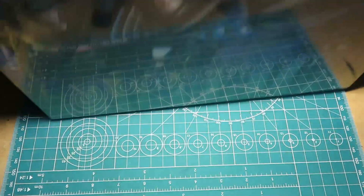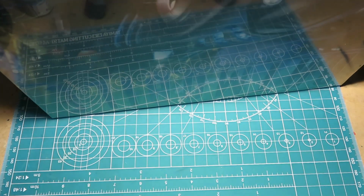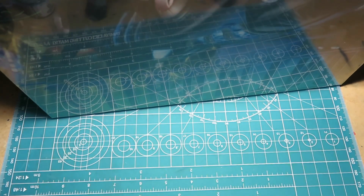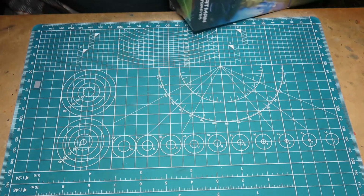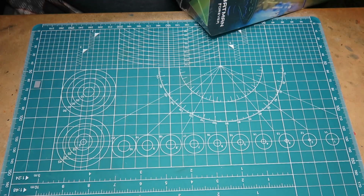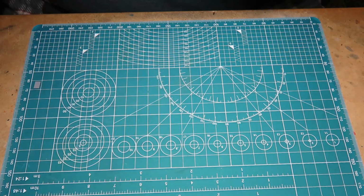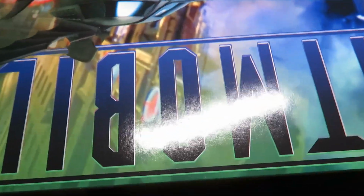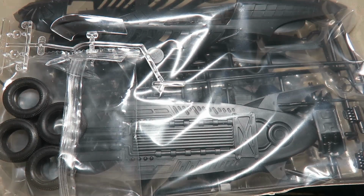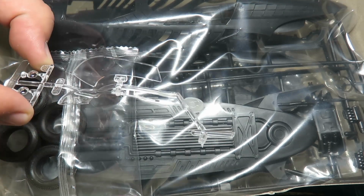So enough of this. Let's open her up. I'm too excited. And I can't tear this cellophane. Wow. This is really tough cellophane. There we are. So let's pull this open. Whoa, that's a lot of stuff in here. Cool, this is neatly packed, except for this.